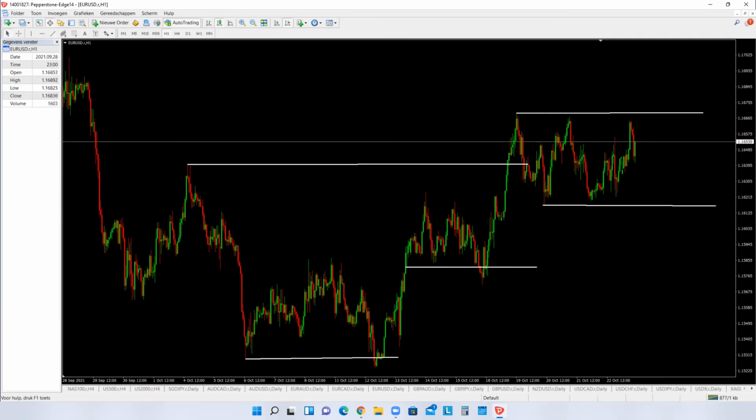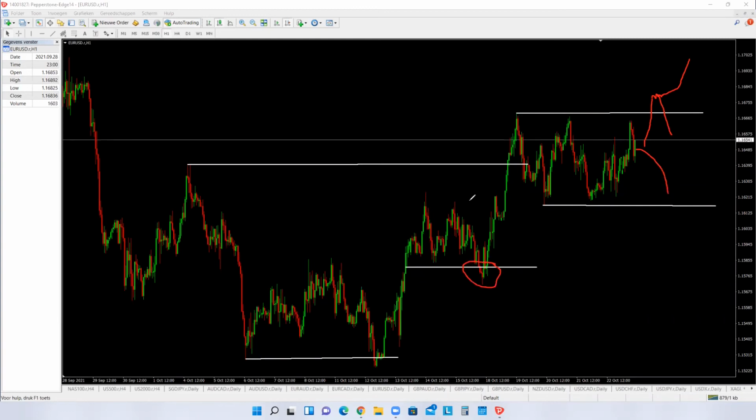Now, what you want to do is just see what price does once it hits one of these levels. So as soon as it goes up here, is it closing above there? Is it staying above there and continuing? Or is it quickly rejecting? Same thing here. What if price falls down here? Do we get the same type of price action like we've seen here? Because it's kind of the same scenario.